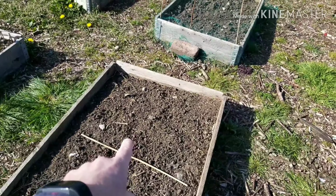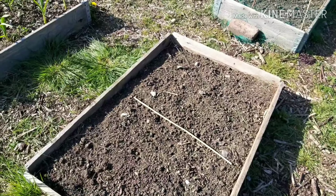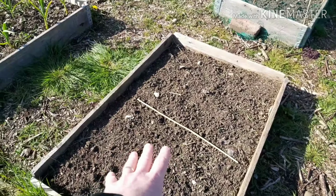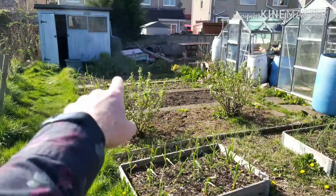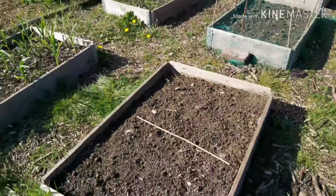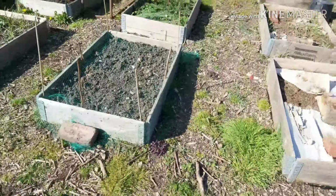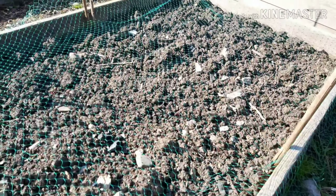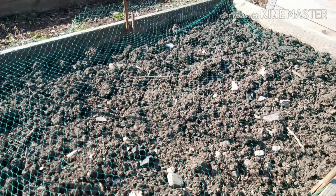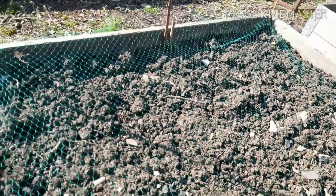Some garlic gone into this bed. We did have purple sprouting broccoli in here. Got rid of that. The ones that were in this one had pretty much stopped giving us anything, although we have got some over there that are still giving us purple sprouting broccoli, so all that's garlic now. Claire has planted out some red onion sets in here, and we've just got some netting over to stop cats digging it up and birds pulling them out.